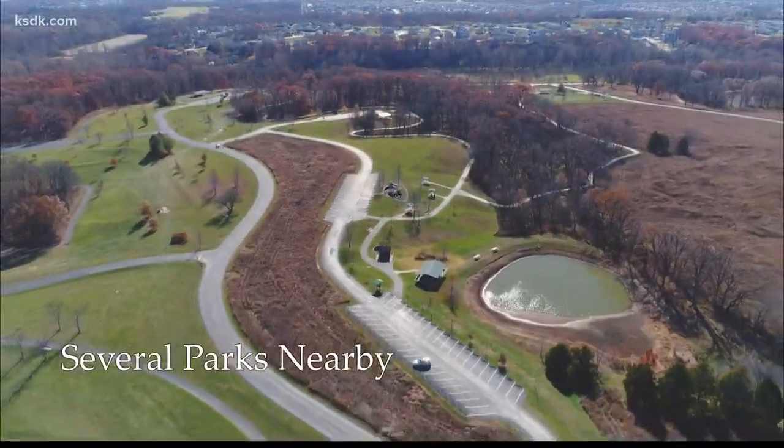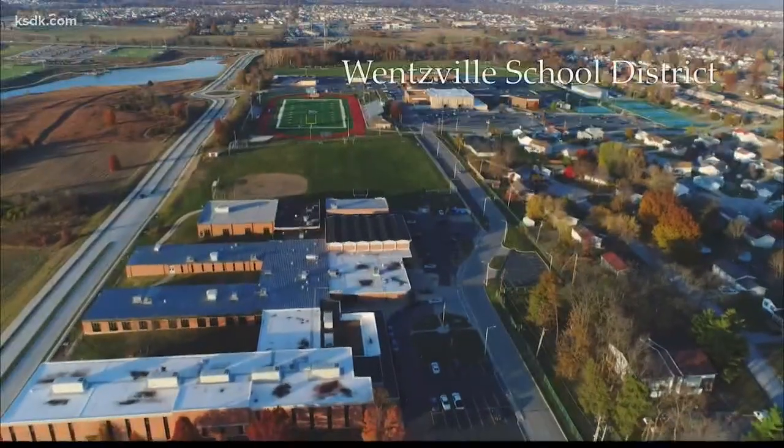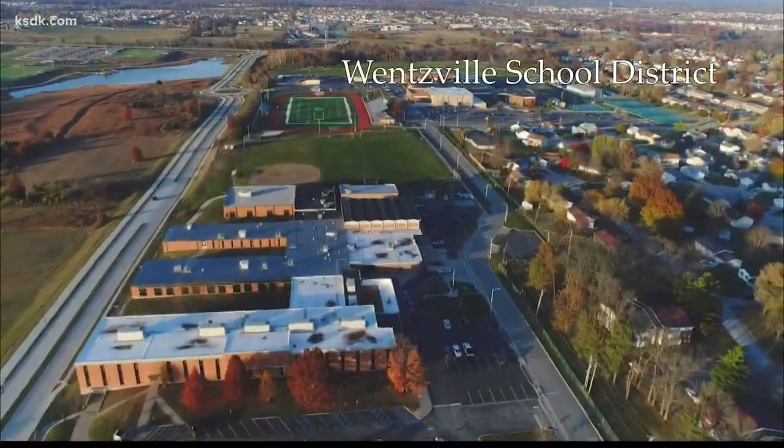Hannah Ridge Estates is really a top-notch location. It's kind of in a quiet, tucked-away area in Wentzville. It's located off Peine Road in between Highway 61 and Wentzville Parkway. So you still get all the conveniences, I-70 right around the corner, Highway 40.